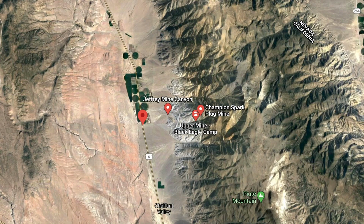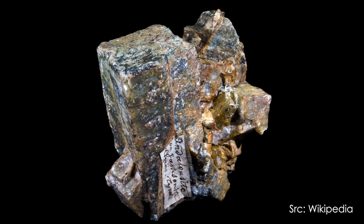It was the Champion spark plug mine. In 1916, there was a guy named Dr. Joseph Jeffrey. He was a dentist, looking for materials for new dentures. Well, he discovered a big deposit of andalusite. Andalusite is the main ingredient for vitreous ceramic. And as we all know, vitreous ceramic is a fancy way of saying spark plug ceramic.